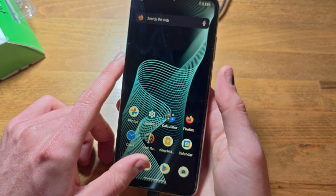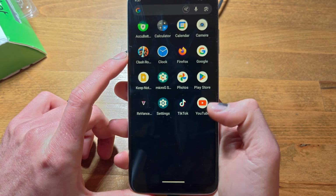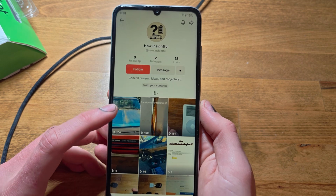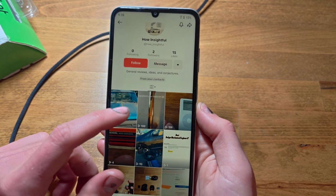I mean, it works great as a Wi-Fi device. It runs Clash of Clans. Or Clash Royale, that is. It can watch YouTube videos. TikTok is absolutely atrocious. Let me pull up a TikTok. So here we are on TikTok. Looks like a pretty cool channel. And I mean, general snappiness here isn't bad, but searching this up was quite slow.